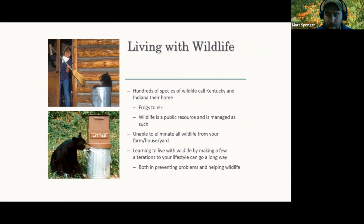And unfortunately, one of the things that complicates managing wildlife that's different from, say, Europe or Africa is our model of management of the species in North America. And that really is the fact that we are all co-owners of all of our wildlife present in the country and present in the state. So wildlife is viewed as a public resource and managed as such, so that it's still existent for future generations to use and enjoy.